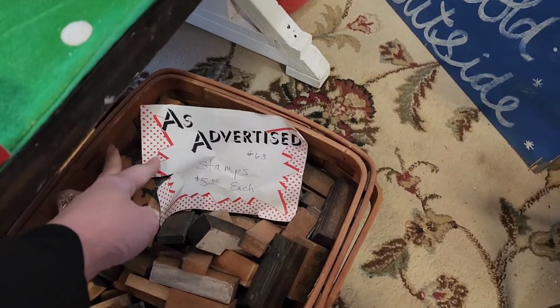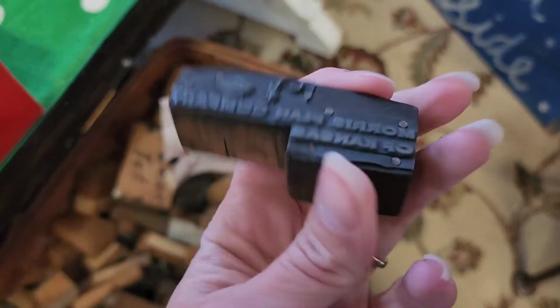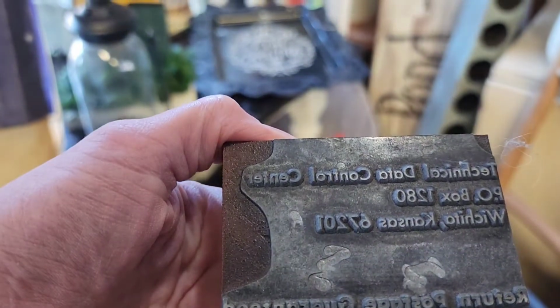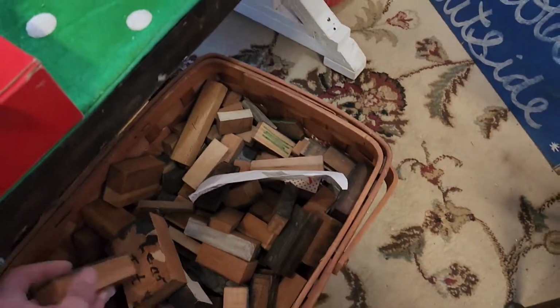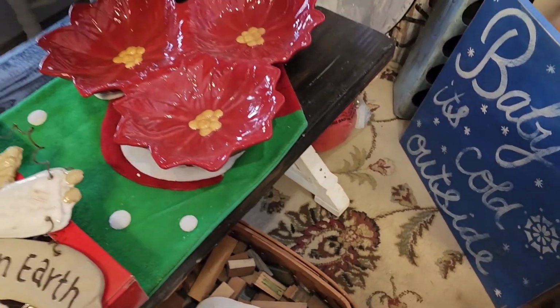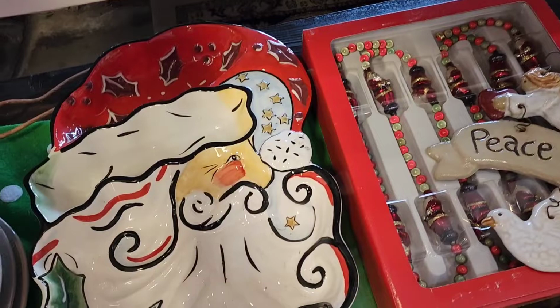Now we're inside the store and they have these stamps. They're $5 each for these stamps. And I know they're for companies, for their addresses whenever they mailed stuff. It's pretty neat. If they were cheaper, I would have picked them up. If it was like $5 for like 4 of them or 3 of them, I would have picked them up. So this place does have a little bit of a higher price, but that's okay. I have been able to find some items that I could flip.